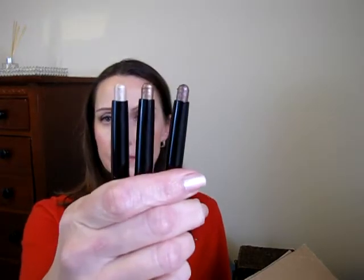So these are the 3 shades that I ordered. And looking for the color names of the shades. Okay, so I will put the names below because I'm sure they're here and I'm just not seeing.